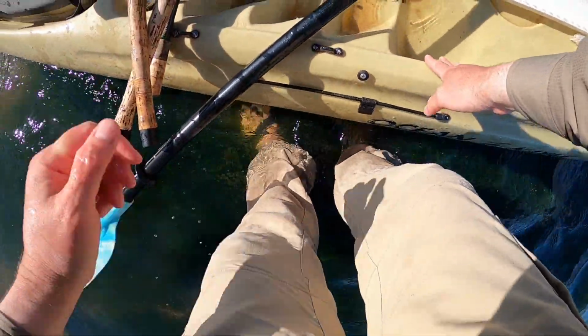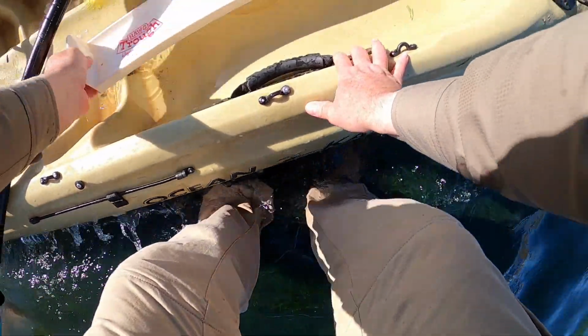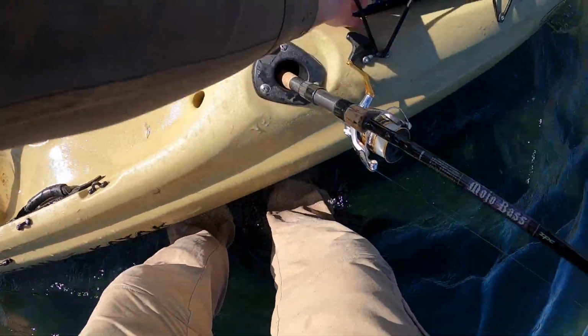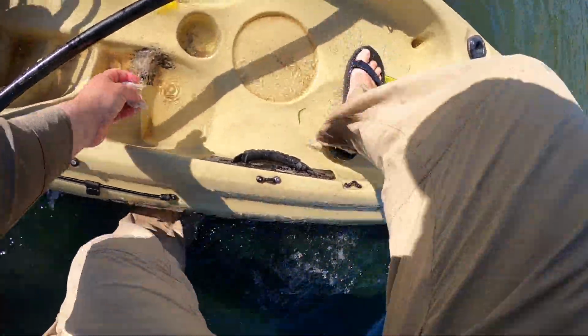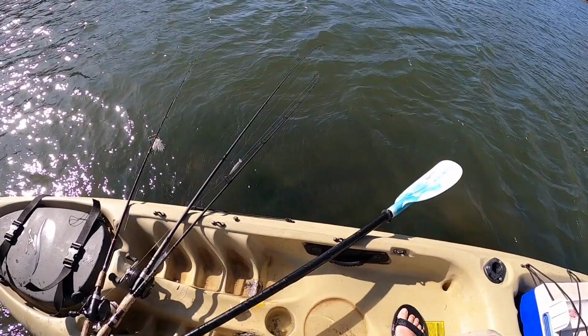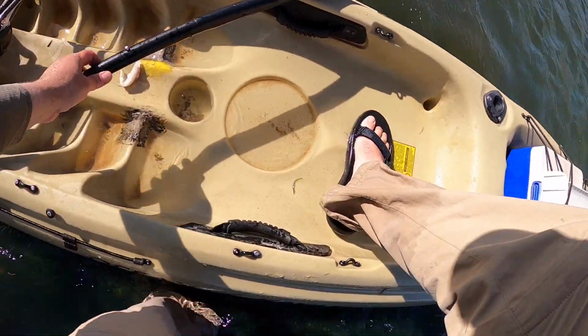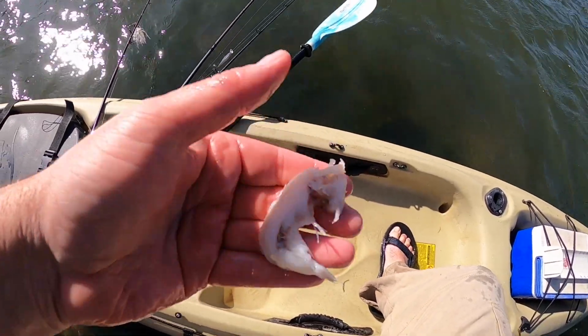The wind is blowing like crazy now, and so sorry I didn't really have the camera pointed where the fish was holding. I was kind of getting blown all over the place, but I managed to. This is what that fish spit up, by the way. It's mostly digested.